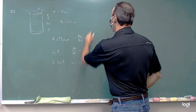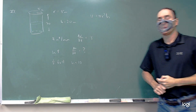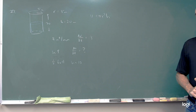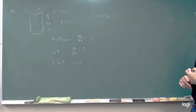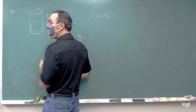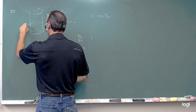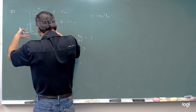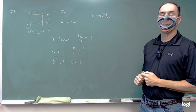Now the volume of a cylinder, you don't have to memorize these. These will always be given to you. The volume of a cylinder is pi r squared h. Okay? Now, we're talking not about the radius and height of the container here, but about the radius and the height of the water that's being poured in there. Okay, that's what's changing here.